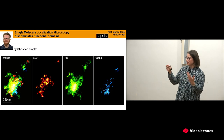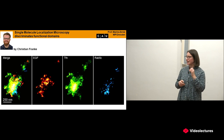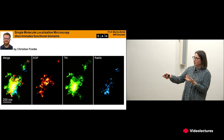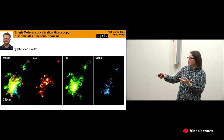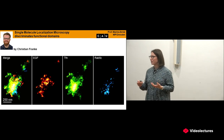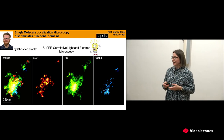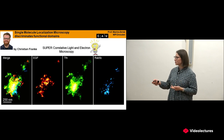Another colleague was in charge of single molecule localization microscopy. So he can see much better resolution, down to 20 nanometers. And he made this map, so yeah, it was a little bit better, but still we missed the reference space, what I told you at the very beginning with this Greek island illustration. And that's why we thought we're going to do correlative microscopy. And because it's super resolution, it was called SuperCLEM.